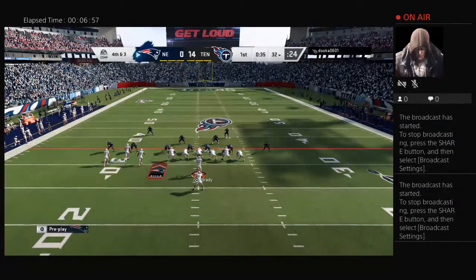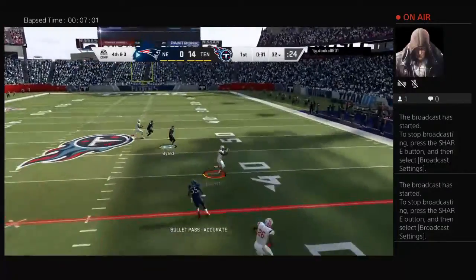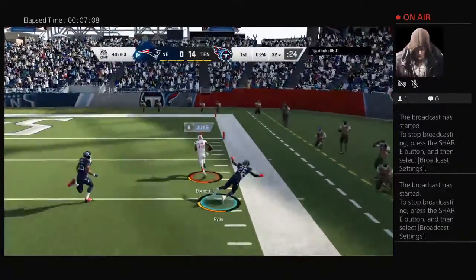4th and short, partner. I mean, this would be a really risky call here in the first quarter, on their own side of the field. But, boy, what a tone setter that would be to go for it and get it, wouldn't it? You're gritty today. I like it. I'm feeling it.